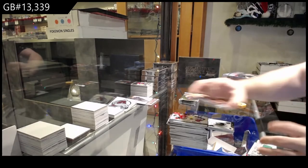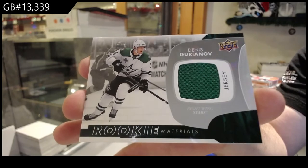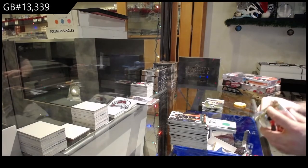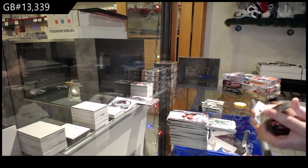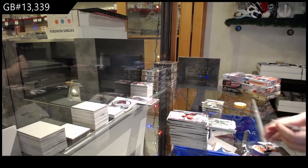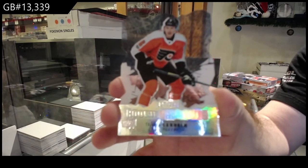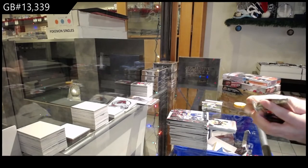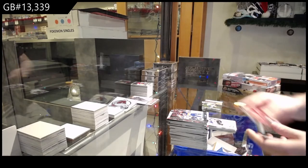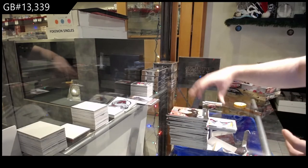What did I tell you, Blue Shirts, a long time ago? Rookie materials of Denis Gurianov. Rookie materials jersey, Denis Gurianov. Canvas of Tyler Ennis for the Wild. Sick rookie breakouts numbered to 100 for the Flyers of Sanheim. Travis Sanheim. Nice die cut. Rookie breakouts. Marquee rookie of Tage Thompson for the Blues. Marquee rookie of Kerfoot for the Avalanche.